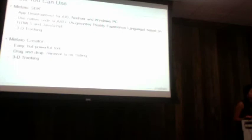So those are just some of the examples of the things we've been able to do for different companies. But what Jacob is going to present today is the different tools that you can use in the hackathon that will help you build some of these solutions that we've been able to show you.